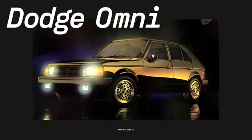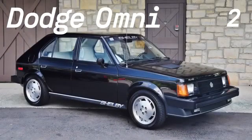Second, the Dodge Omni GLH GLHS. While Europe fully embraced the hot hatch class by the 80s, American manufacturers seemed quite uninterested, giving the Golf GTI an empty playground on the market. All that changed when Carroll Shelby teamed up with Dodge and introduced his version of the compact Omni model.